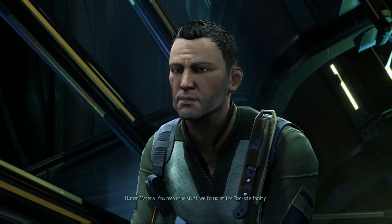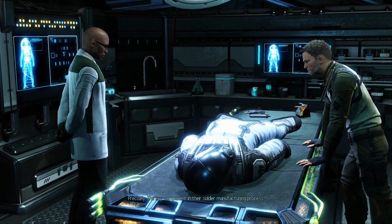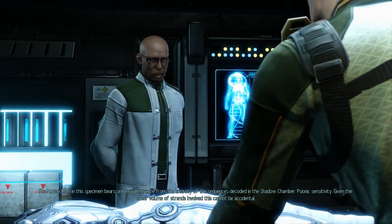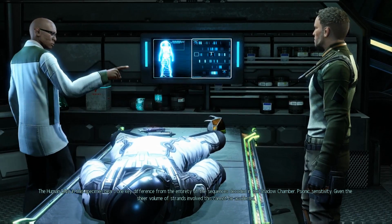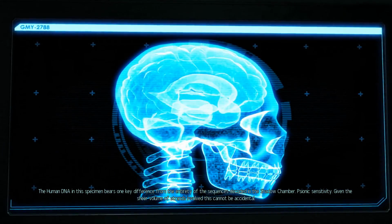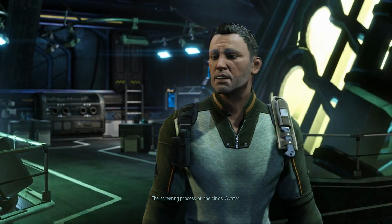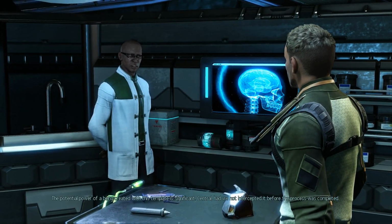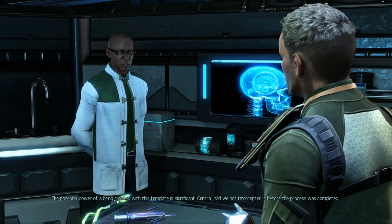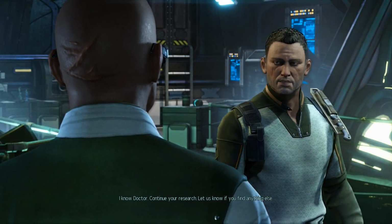Human material? You mean the stuff we found at the Blackside facility? Precisely. The key component in their soldier manufacturing process. So we've been fighting ourselves this entire time. In a way. But I believe there's more to it than that. The human DNA in this specimen bears one key difference from the entirety of the sequences decoded in the Shadow Chamber. Psionic sensitivity. Given the sheer volume of strands involved, this cannot be accidental. Screening process at the clinics. Avatar. The potential power of a being created with this template is significant, central. Had we not intercepted it before the process was completed... I know, Doctor. Continue your research. Let us know if you find anything else.